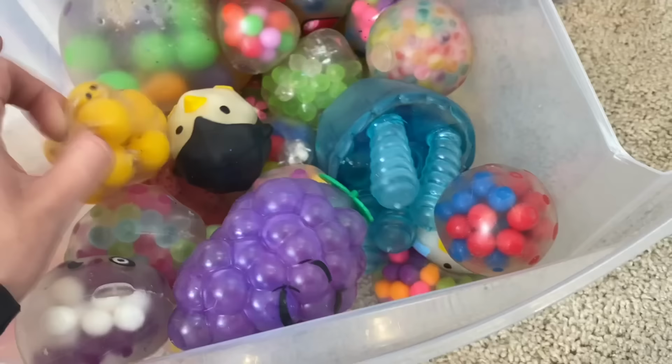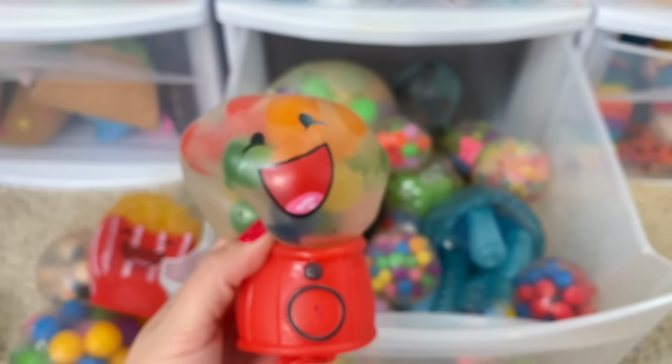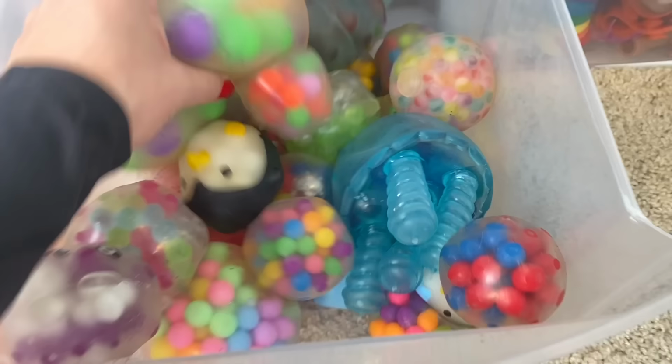A popcorn. Oh, one of my very favorites. It's a little smiley one. We have some purple grapes. A gumball machine. I forgot I had him. I have not seen him in a while. Oh, this is so iconic. Whoa. Oh, it looks like it's growing warts. Hold on a second. Let me get those off. That's not supposed to be there.